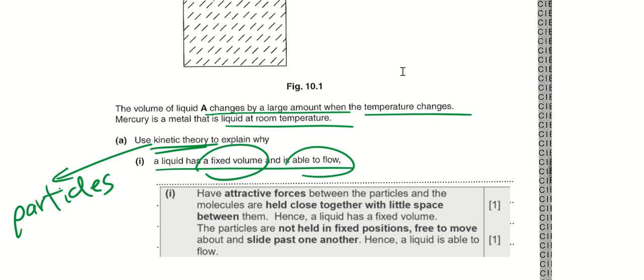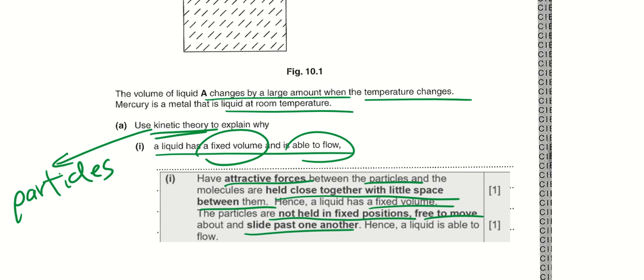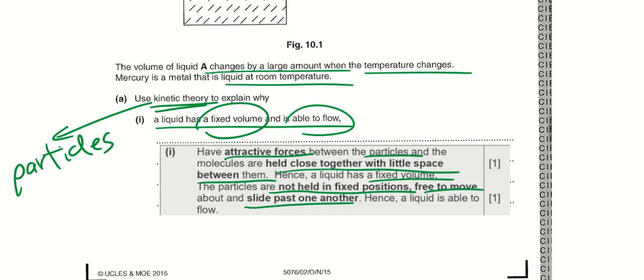They have attractive forces between the particles, and the molecules are held close together with little space between them. Therefore it has a fixed volume, right? The particles are not free to move far apart from each other. However, the particles are not held in fixed positions, unlike your solid, right? So they are free to move, and therefore they can slide past one another. So this is how you should explain using kinetic particle theory. You must talk about the particles, not just the object itself.